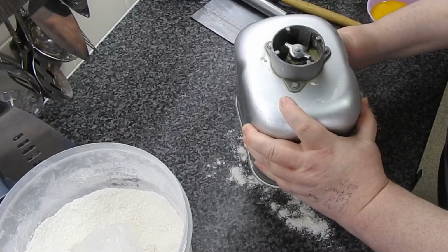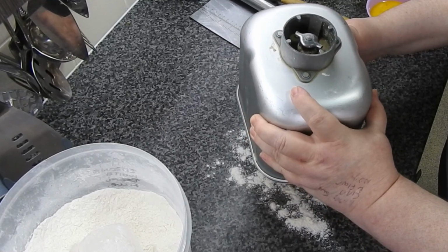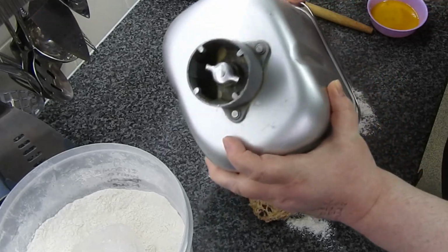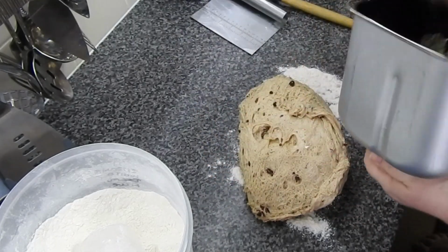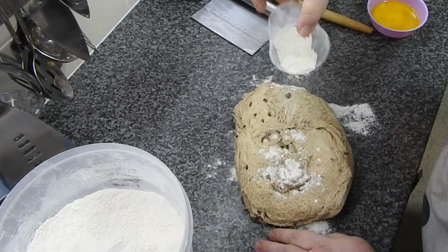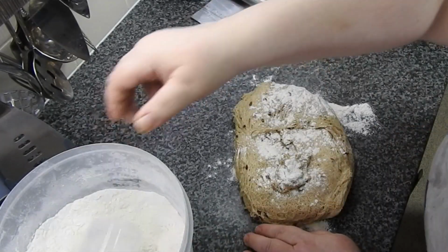That list on my hand is what I need to order from Amazon. I need another 16 kilo bag of bread flour. And then I noticed I needed cinnamon, and you know how it goes. You notice you need this, that and the other then.